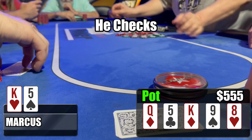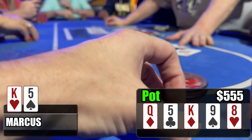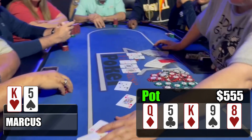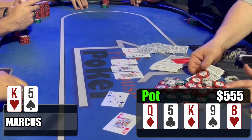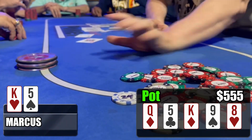We go on to the river, which is the 8 of hearts. He checks, and I check behind. I think this is a bad play on me. I definitely think I should be going for value here and get paid by his kings that I'm beating, but he shows 8-deuce of diamonds, so who knows if we would have gotten paid. But anyways, on to the next hand.